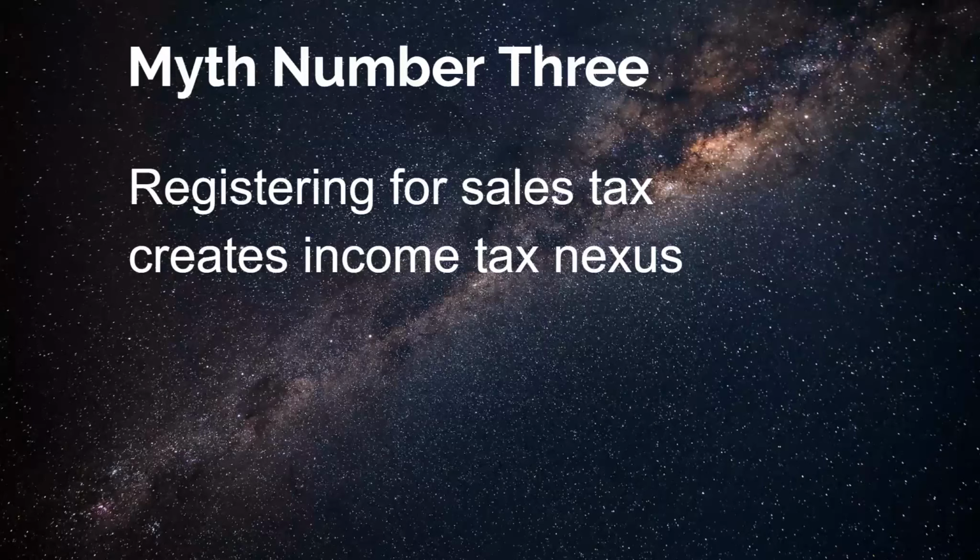So myth number 3, registering for sales tax automatically creates income tax nexus. And this is false. A lot of the same activities that create nexus for sales tax do create nexus for income tax. But registering for sales tax is not an activity that creates income tax nexus. Income tax nexus has a different set of rules than sales tax nexus. You can have nexus for income tax and not for sales tax. So this is not an automatic.